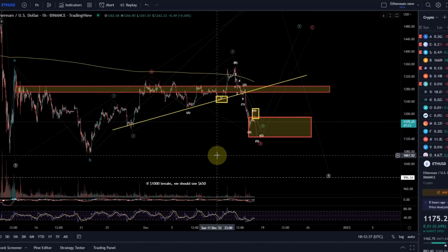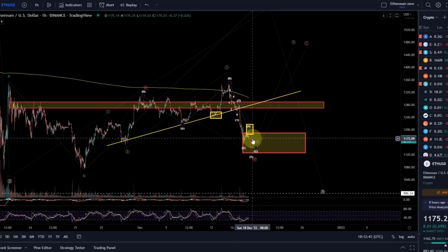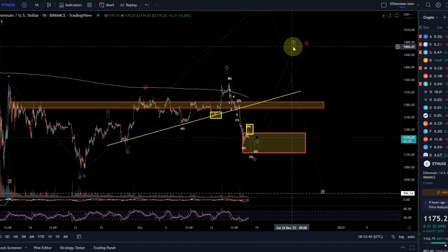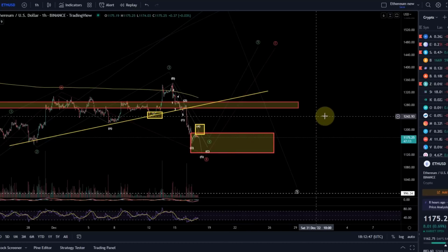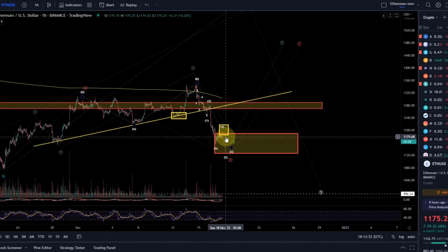I did explain that on the Bitcoin video as well, different trade setups. The first one is, of course, to just scale in this support area, trying to trade the 5th wave or the C wave to the upside. A decent reward to risk ratio, or risk to reward ratio, is quite decent, yeah.